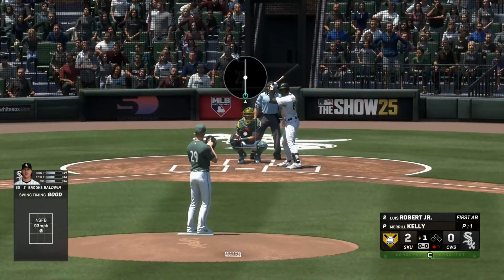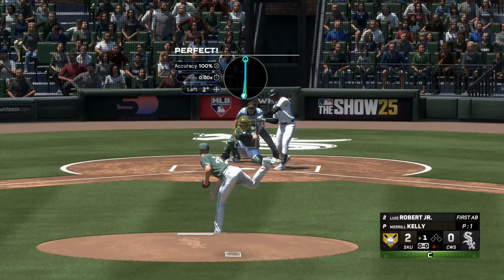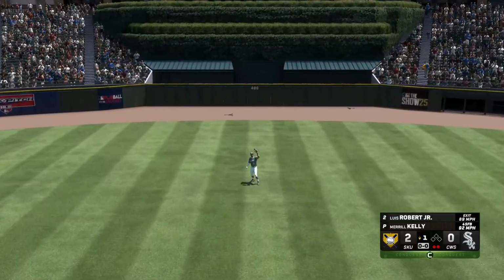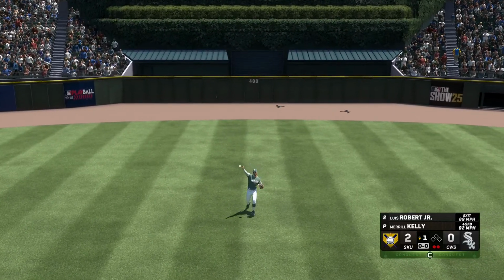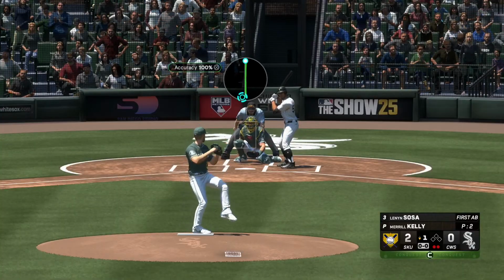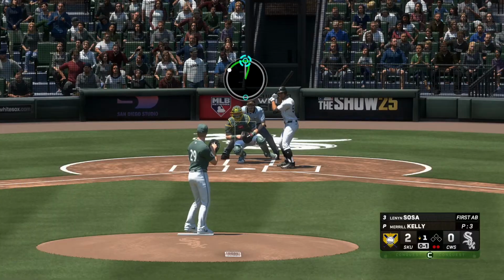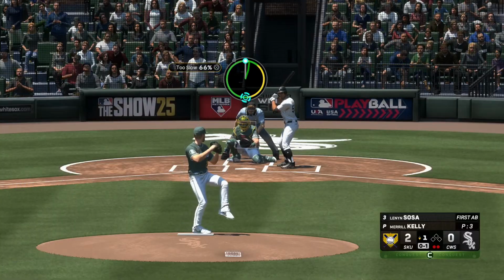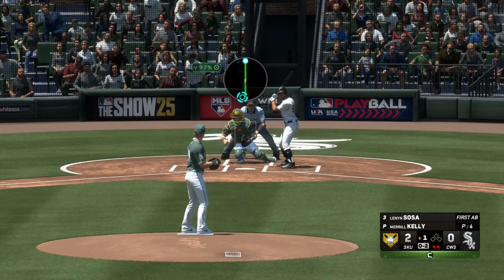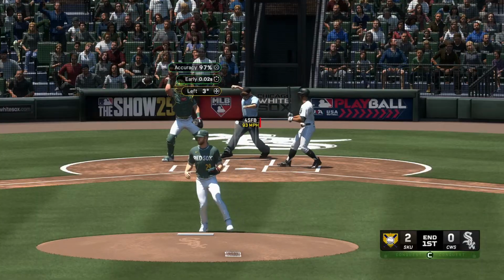Woo, he was all over that first pitch fastball. Just barely missed it. Man, this guy was ready to hit. In the air center field. Makes the grab. 2 down. And here is Sosa to the plate. Right through there for a strike. 2 outs, bases empty. Comes up empty. That's strike 2. No balls, 2 strikes. Goes down looking.